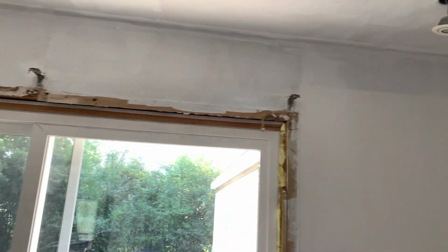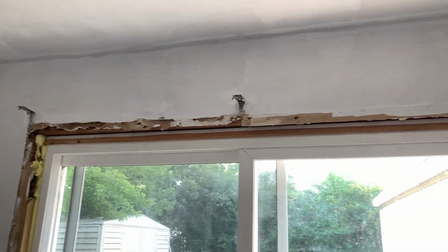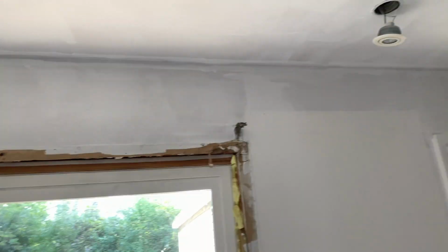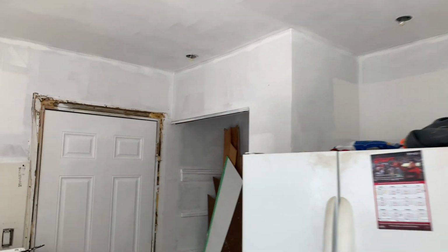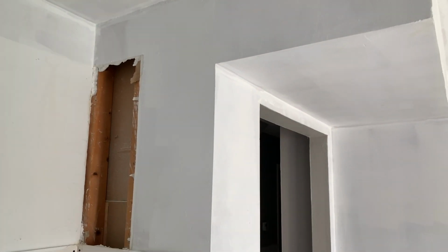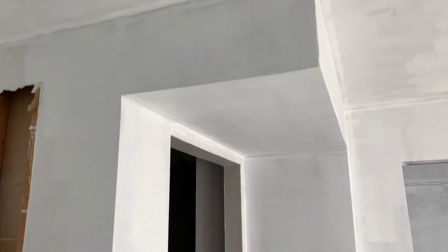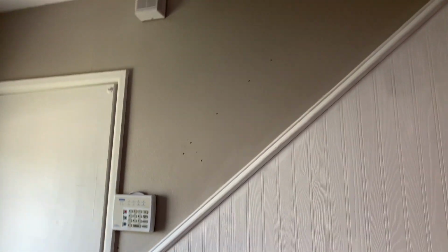I left those blind brackets up. I could have took them down, but I'm putting some new blinds up there, and they're not hurting anything. I'm pretty much done in the kitchen for now. Done a little pantry. This wall was kind of jacked up too, up here. I still have to replace it back. I just left it as it was, because the cabinet would be back right there. So, I'm pushing nonstop, and I'll show you guys where I'm at with this.